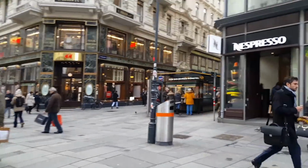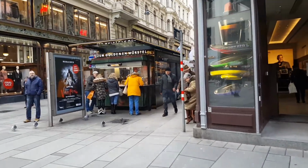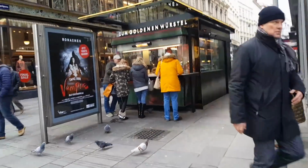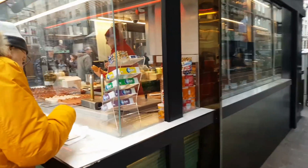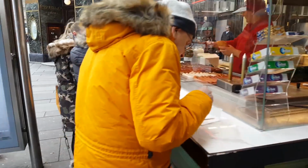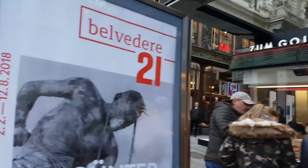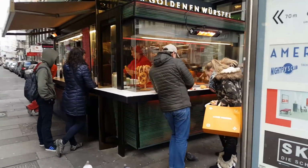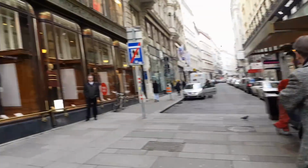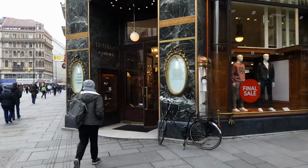And here's one of the first things that I noticed when we got to Vienna. They have sausage stands just like back in Denmark, and quite a nice selection of sausages there. And this one is called the golden sausage. This seems to be quite a fancy one. And pretzels. And here is the fanciest H&M building I have ever seen.